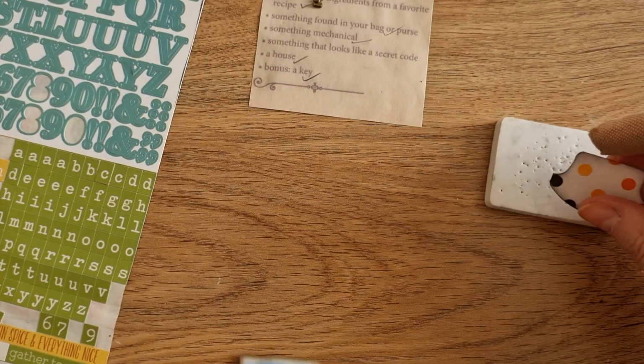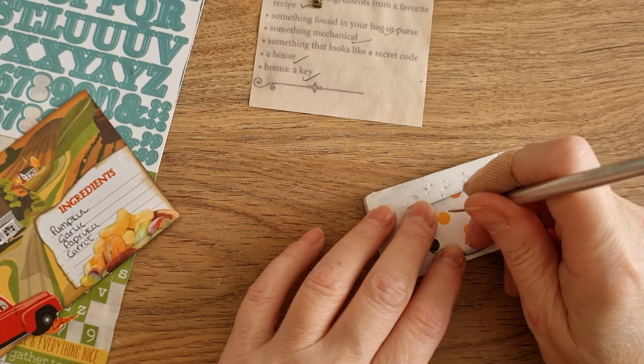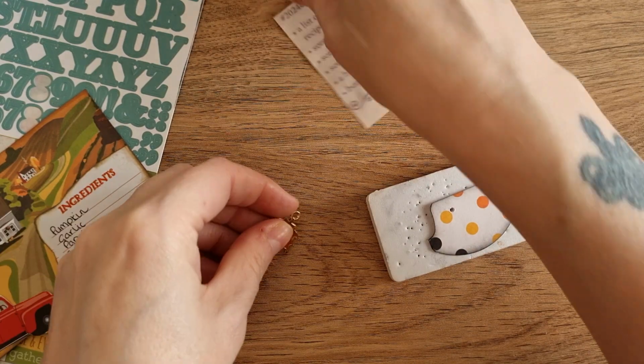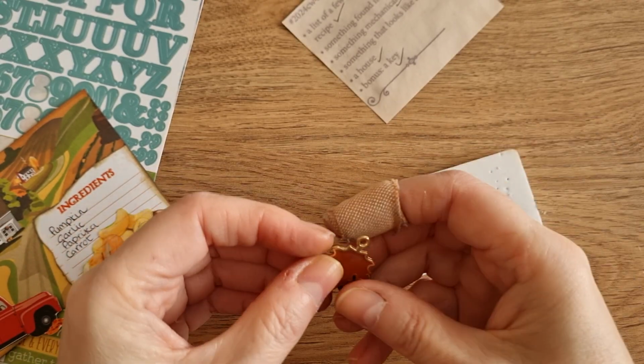I'm going to fit this on first. I don't know if I'm going to do the code, if I'm honest. I don't know if I will. I mean, we don't have to do every prompt. That's why I normally like doing every prompt. Oh, I've also got this little leaf charm. I thought that would work really well.